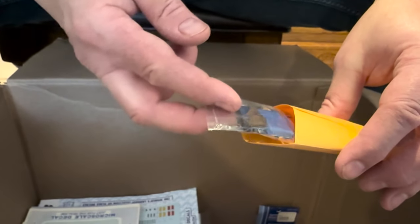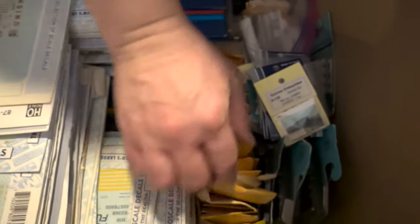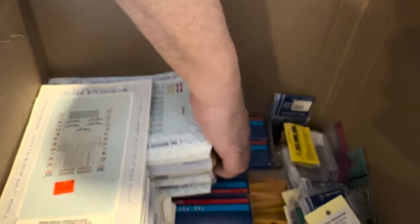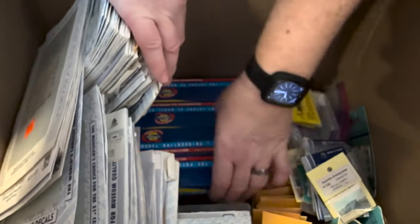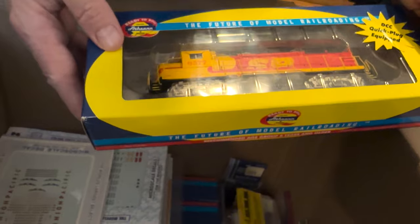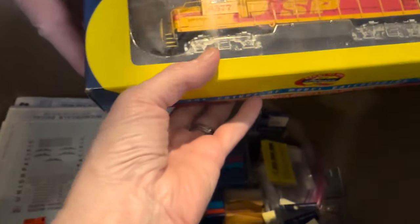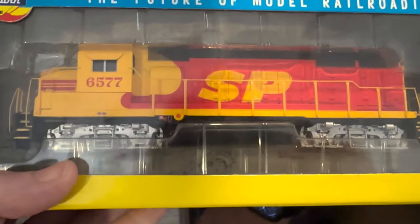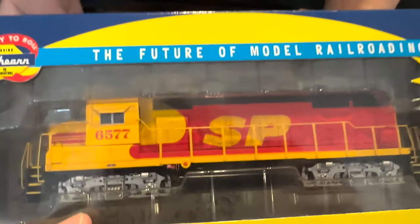Okay. Those are like little bags of detail parts. Maybe they came with models. Yeah. And a cradle weight for a motor. Wow. This is a lot of stuff. And it looks like some actual models in here, too. Oh, my gosh. Ooh, pretty. Oh, an SP GP35. That's neat. And a Kodachrome scheme. Oh, yeah. Look at that. That is super pretty. I was not expecting that. Well, why would you be expecting that? These are so cool.